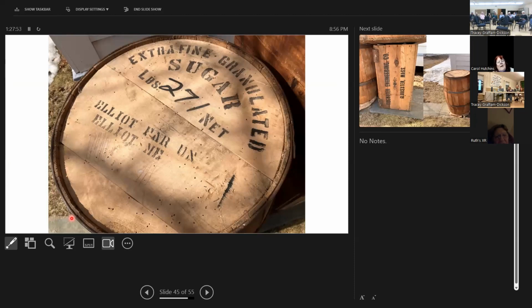You notice on that barrelhead, the word Eliot has 2 L's in it? Yep. The post office in both East Eliot and South Eliot at different times was written different ways, with 1 L, with 2 L's. That was something that the U.S. Postal Service did. It's not something we did. But depending on the year and where it was, it was either 2 L's or 1 L. No rhyme or reason to me.